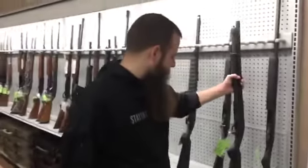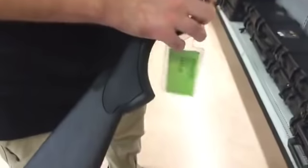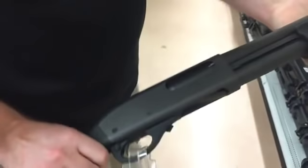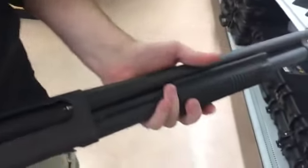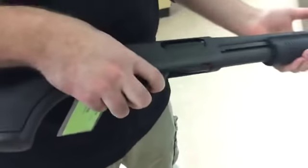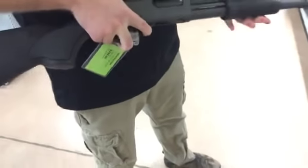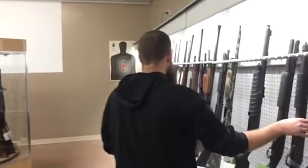It's got a couple of used 870s. The release on the 870 is up here. Not only did I grow up hunting with Remington shotguns, but I also spent some time at the police department, and I formed the habit of going right there for the release. And I'll show you where the release is on Mossberg.